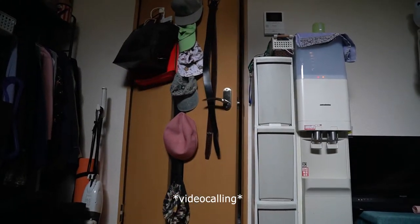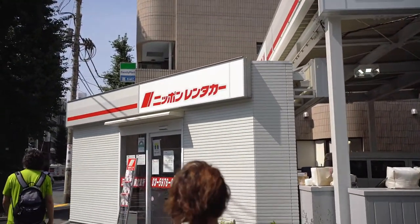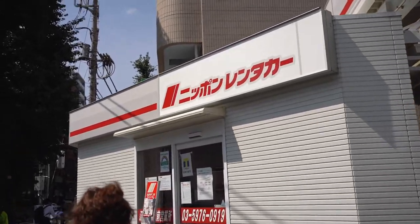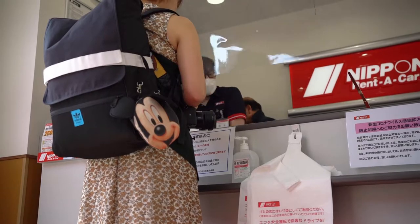So right now I'm waiting for Tomi to get off work and we'll be heading over to the rental car place. Okaeri. Tadaima. So our goal with this trip is to visit as many different parts of Gunma as possible, so we thought the best option would be to rent a car.